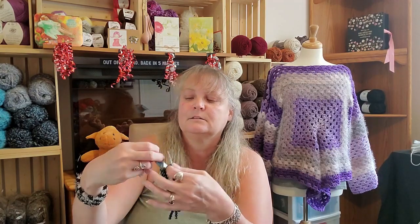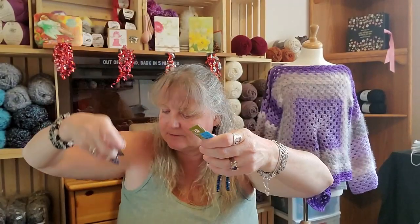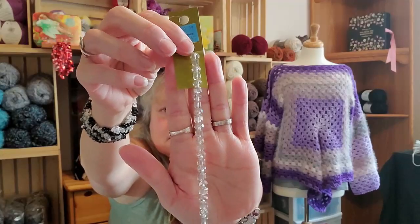Maybe I'll do a video on it one day. And then these were on sale. These ones were $2.47. Aren't those pretty? These were $2.47. They're just a smaller version. These were $2.49. And these I thought were adorable, and they were on sale, so I decided to get them.